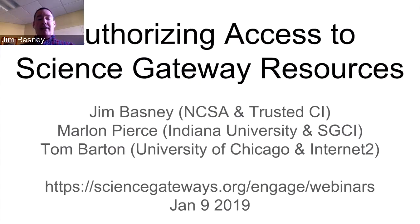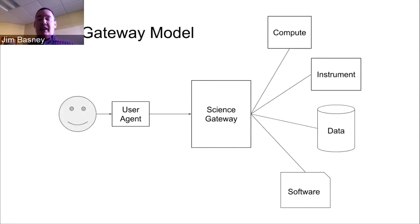And so on this first slide, this is my simple mental model about science gateways. For the purposes of discussing authorization, I think about science gateways as web apps that give access to resources. And so we need to talk about authorization mechanisms and policies for accessing these resources. The resources can include compute capacity, scientific instruments, scientific data, and also licensed software, and all of these components can have different ways that they're provided.